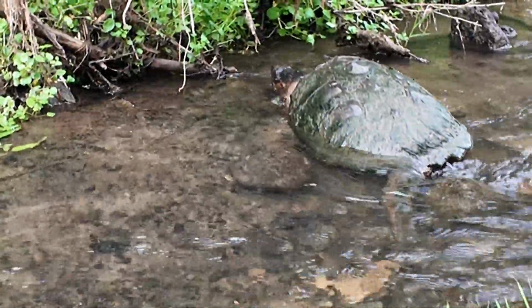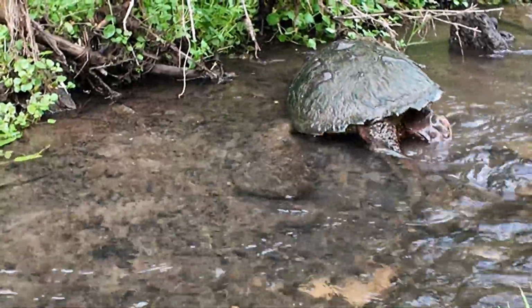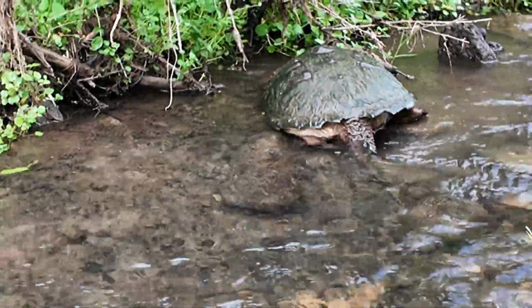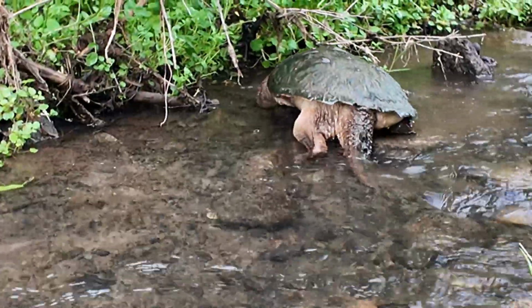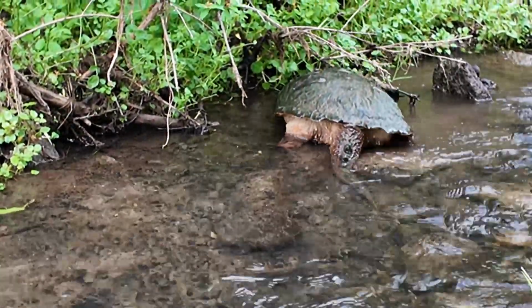Also, look at that tail and look at them little legs. Once he comes back up on those, look at that! That little foot! That little foot. See it? It's getting close to time for them to be laying eggs.